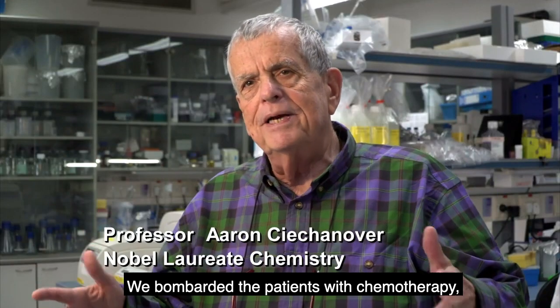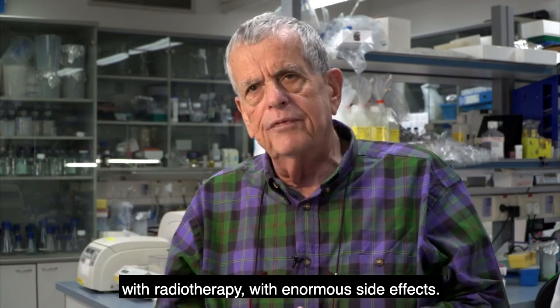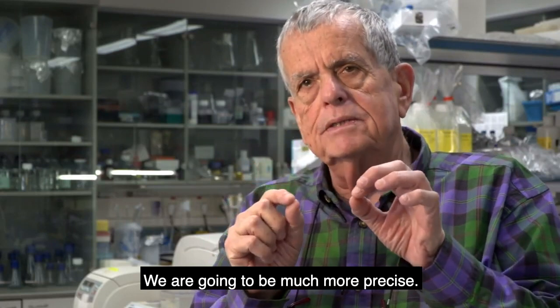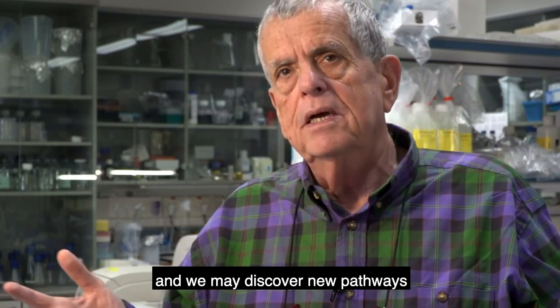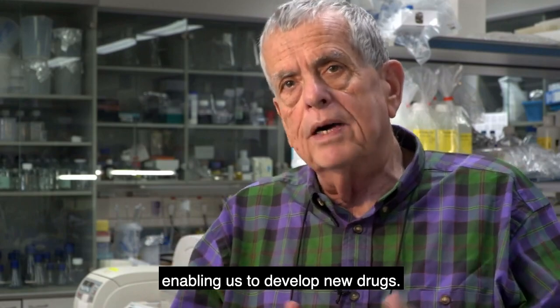We bombarded the patients with chemotherapy, with radiotherapy, with enormous side effects. Now we are narrowing it. We are going to be much more precise. We are going to provide treatment that has much less side effects. And we may discover new pathways that are involved in carcinogenesis, enabling us to develop new drugs.